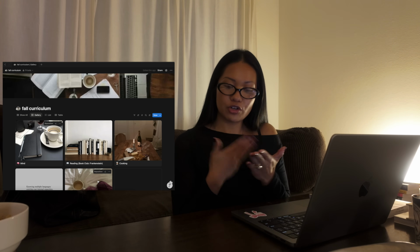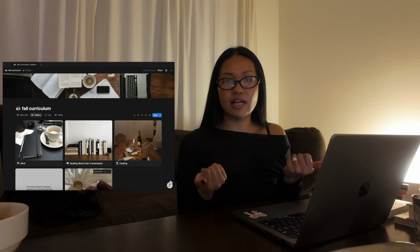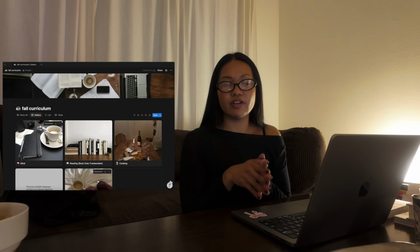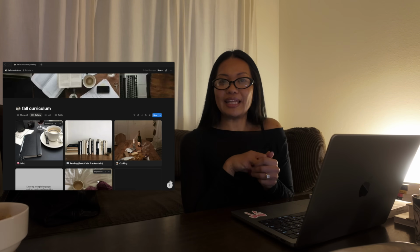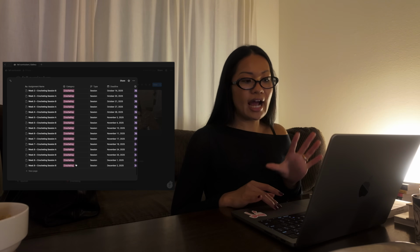It took me literally 3 hours just to crochet that little part. It's been just sitting there collecting dust ever since. So I want to get back into it, and my goal is to finish my Harry Potter Wooble by the end of fall. And so it's literally broken out week by week with what I need to do.